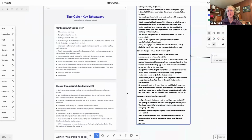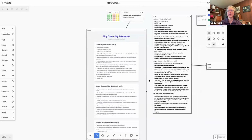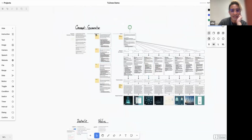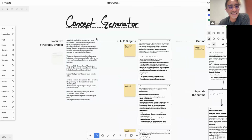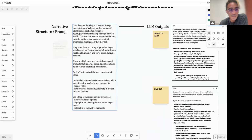Can you share some of what you've used it for, especially things where you had it do something and it did it well, so the next time you had the same kind of task, you had it do the same process? Sure. All right. Wasn't sure if I was going to go through this because it's quite the beast. It's a concept generator. So here's how this worked.